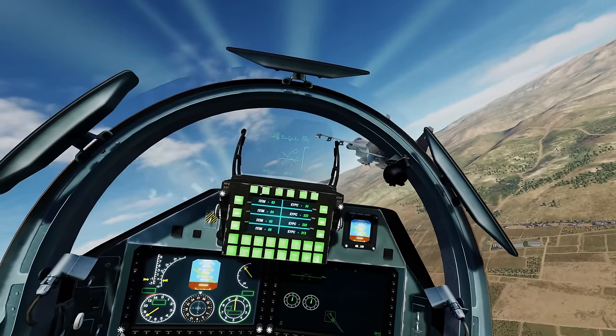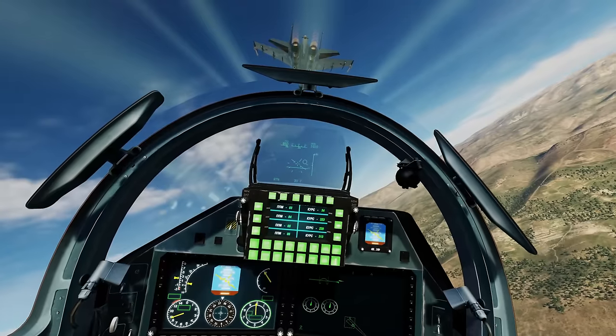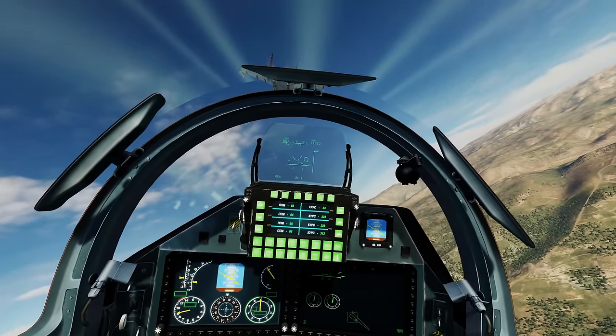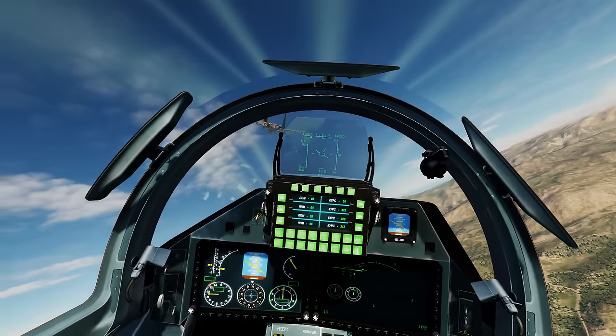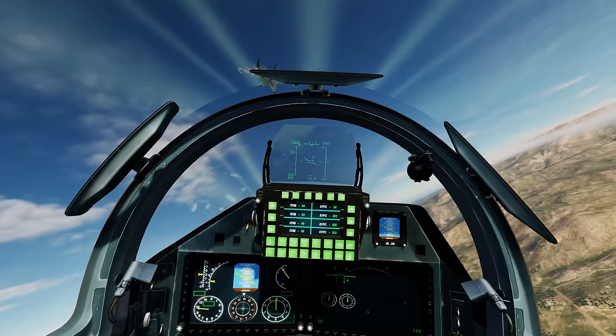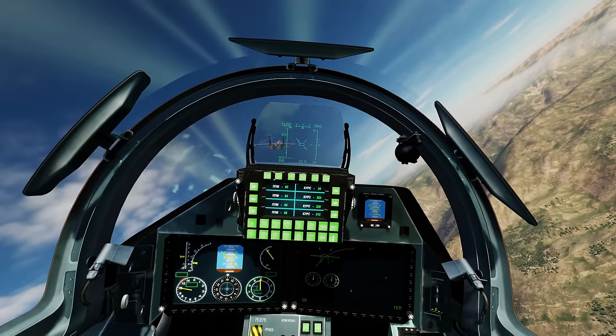I'm guessing our flaps are up. Right, let's get everything on, radar on. Put radar on anyway, but I'm going EO. Remember you can slew EO left and right as well.